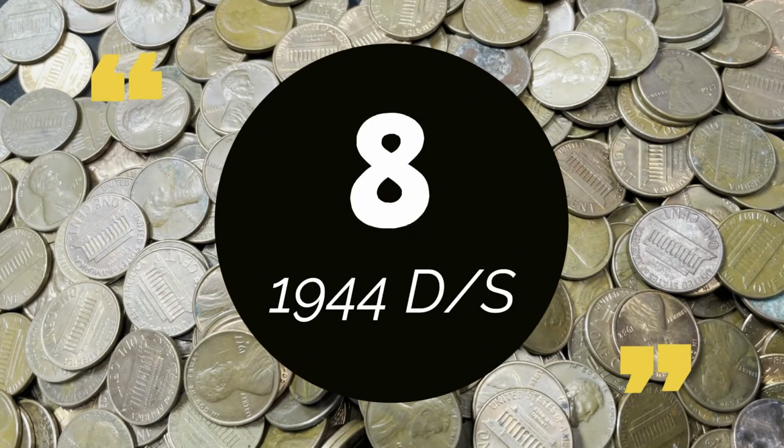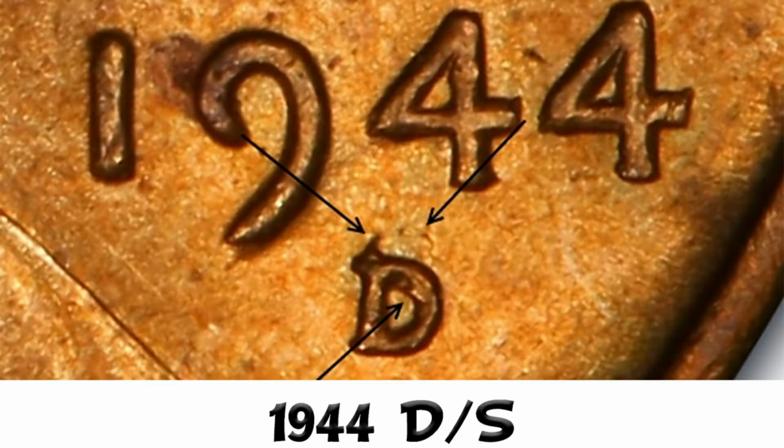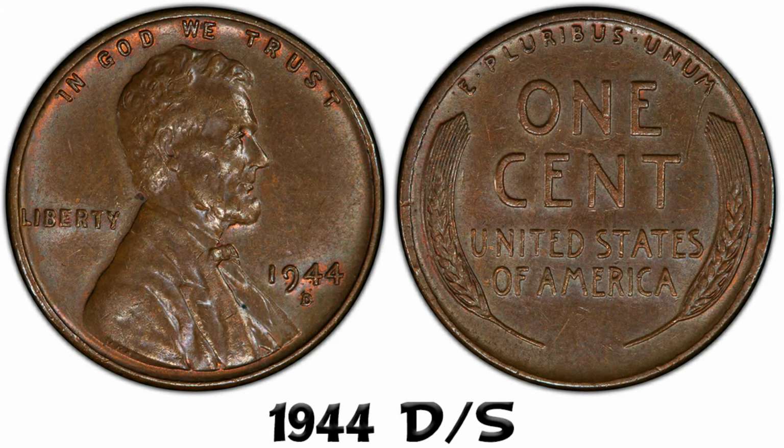Number 8, back to some heirs. The 1944 D/S, which is FS 511. This will fetch you around 50 bucks in G4 and upwards of $700 if you can find it in MS65. The top auction rate for this was an MS67 Plus Red, which sold for almost $50,000. They minted over 430 million of these, so there's a good chance, if you look hard, you can find that error in some of those coins.